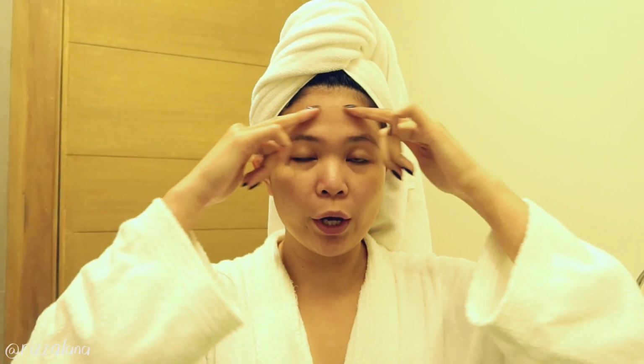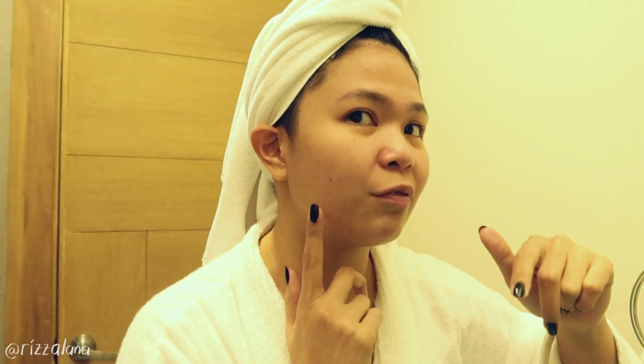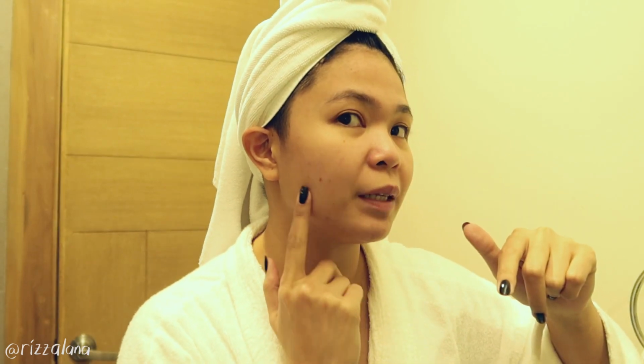My skin type is combination as of now, oily on the T-zone and dry patches on my face. I actually have quite a few pigmentations right here.